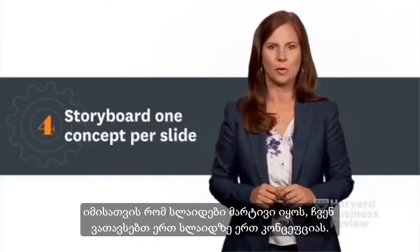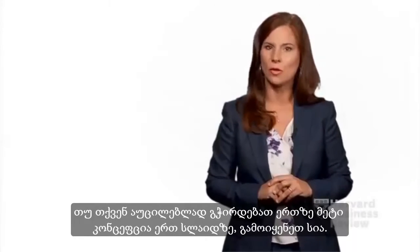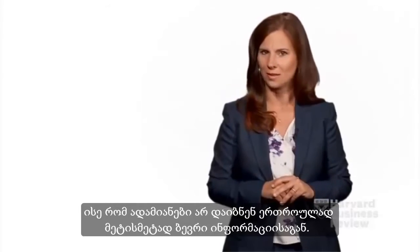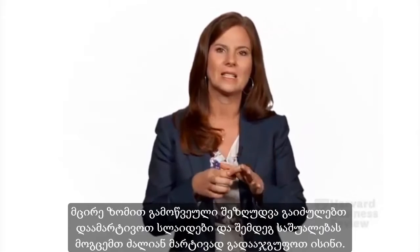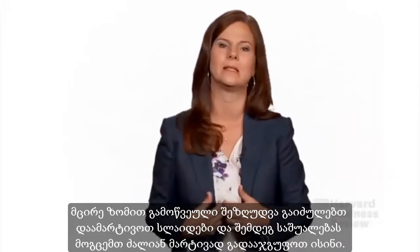To keep slides simple, we storyboard one concept per slide. If you absolutely need to have more than one concept on a slide, use a build so that people won't be distracted by too much information at once. Before you open up your slide software, sketch out your slides on Post-it notes. The tiny size constraint will force you to simplify them, and then it lets you rearrange them really easily.